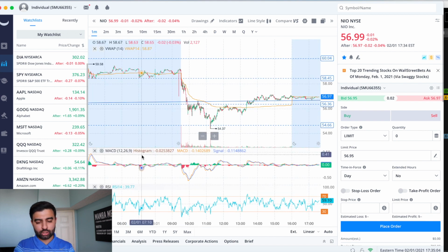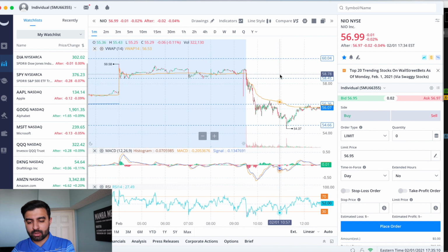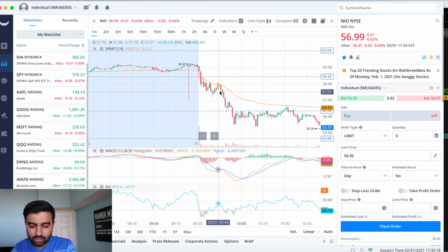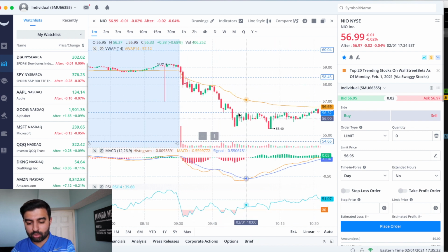So let me hit the one-day chart. What we'll see is, we were kind of here in the 57s. We saw a little bit of a gap up and it looked like it was going to be a nice day, but right out of the gate, we saw a sell-off. So it started in the 59s, pushed down, tried to go VWAP, couldn't, broke down and then broke below this level.